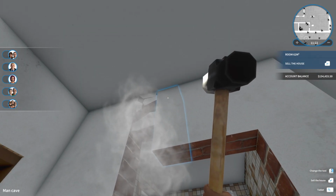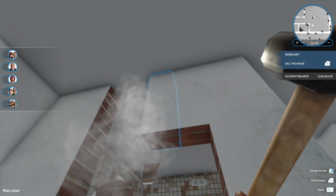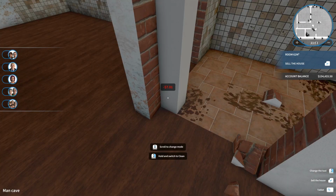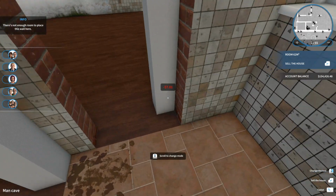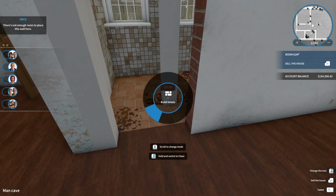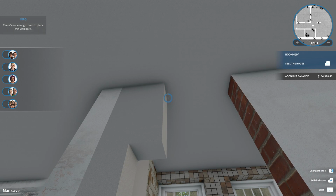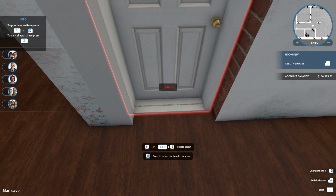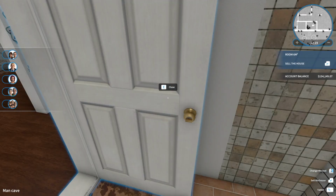Tear down these lintels up above the old doorway here, and then we will move the door just on the other side of this wall right here. All right, so we're gonna put one wall right back there. Can fill this space here. There we go, and then we'll just put a couple of lintels up above our new doorway right here. Perfect. There we go. All right, let's add our door in there. We're gonna have it open up on the other wall now, just like that.